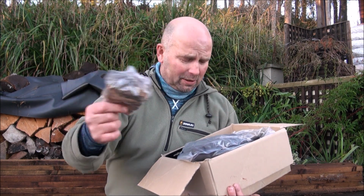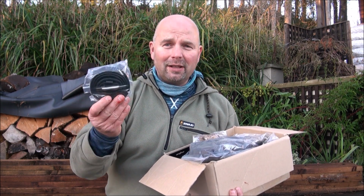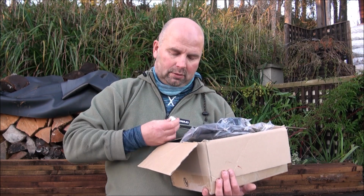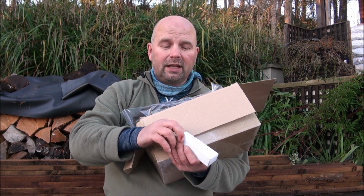That's a tinder fungus. There's a belt. I don't know why I put that in there as well, unless it doesn't fit me. Oh, what's that? Couldn't even remember putting this stuff together, you know.